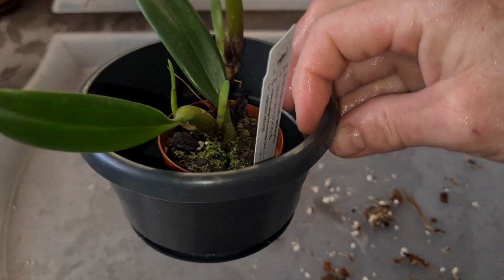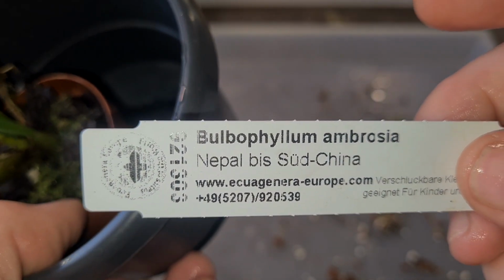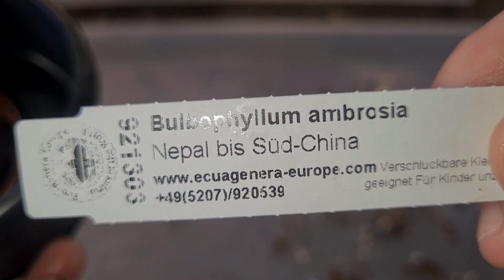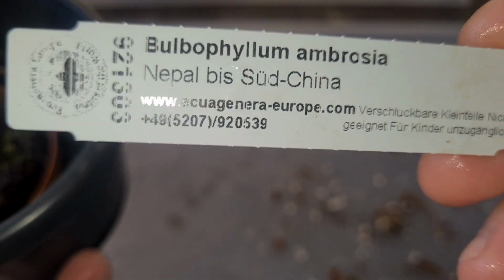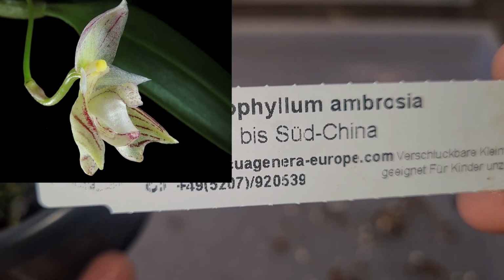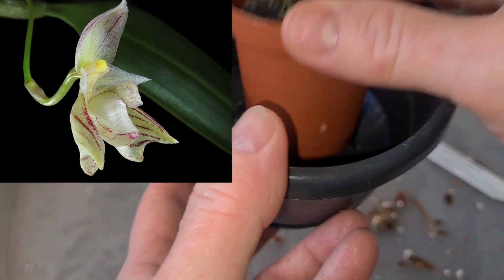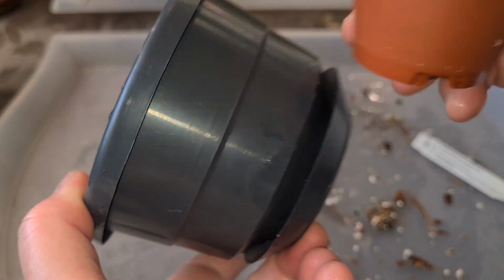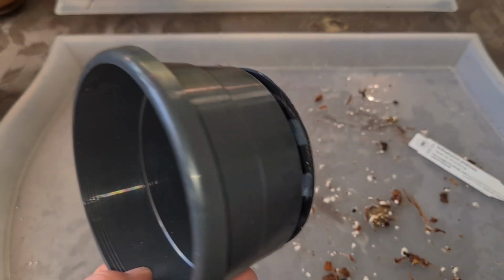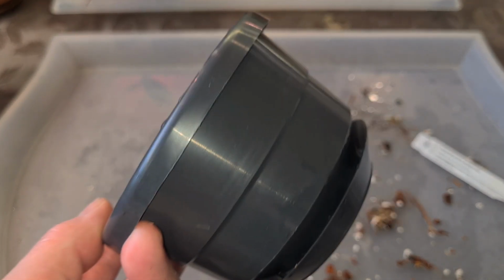Here's the latest purchase. From Ecuador, Europe. Yes, latest purchase. It's Ambrosia. Been wanting that one for a long time. South of China and Nepal. Yeah, that one is so lovely. But I also got a couple of trays, I mean, a couple of what do you call them? Baskets. Yeah, Rain, where are you?